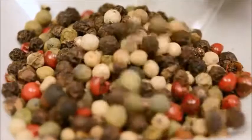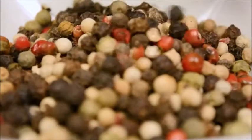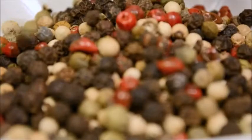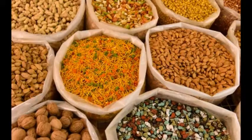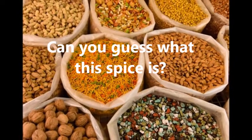Not only that, hundreds of research papers prove that this easy-to-find spice is one of the single best things you can consume to boost your overall health and prevent disease. Can you guess what this spice is?